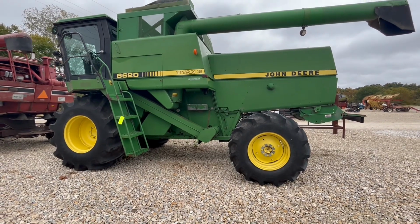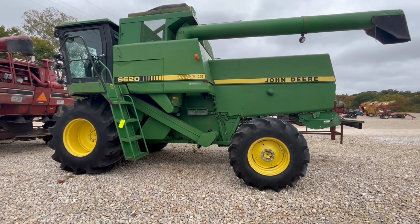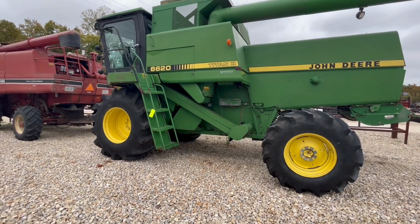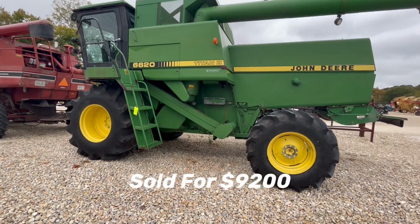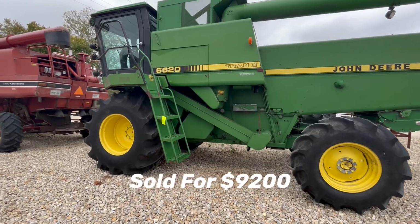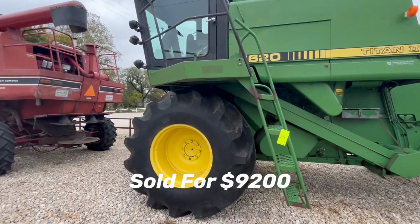The hour meter was changed, but we had record of when that was done, so I think it's only showing maybe like 1,400 hours on the meter now, or 1,600 I think, but we've got it written down inside. I think it's 2,900 original hours on it. It does have working hydraulic 4-wheel drive. Nice combine. It does not come with any heads.